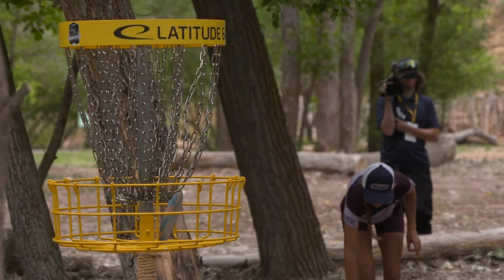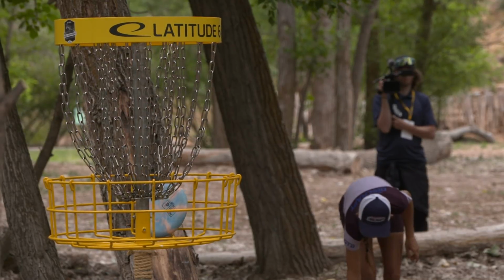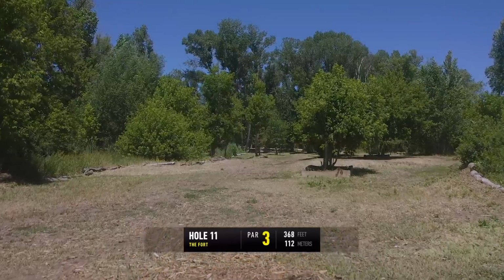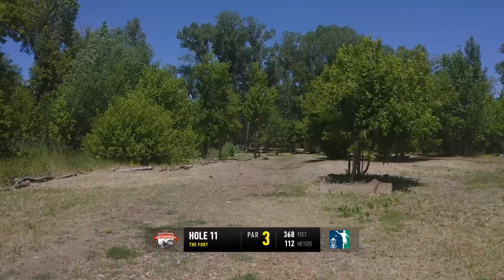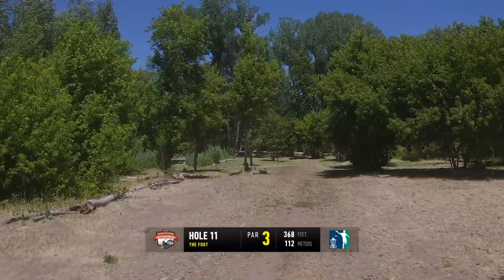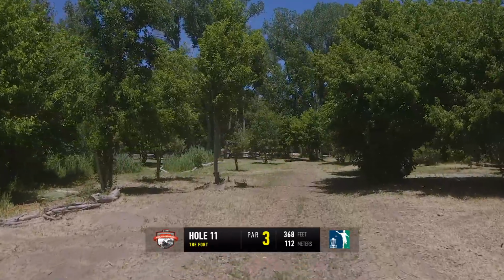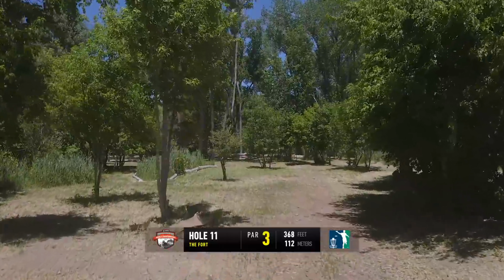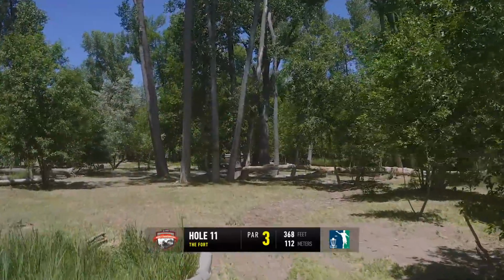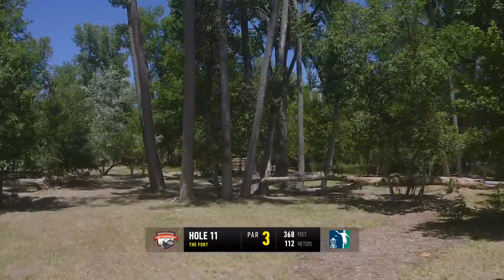Paige Pierce making that birdie happen, leading us into this really, really challenging hole 11. Yeah, this is big distance, 368 feet. And not only that, but you have to throw it way above these trees because there's not much of a line on the low side of this fairway. So up and over, big flex, dropping it into this green area.